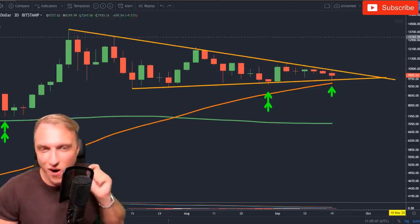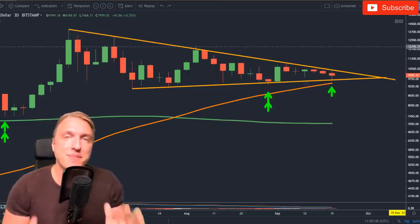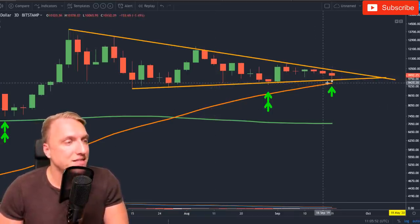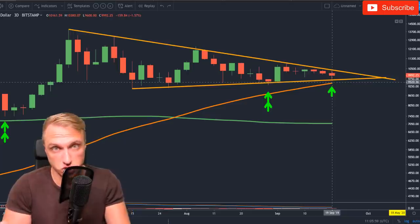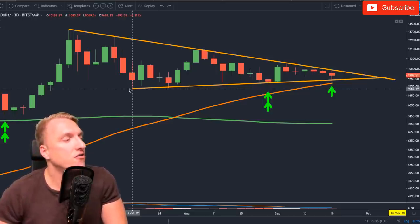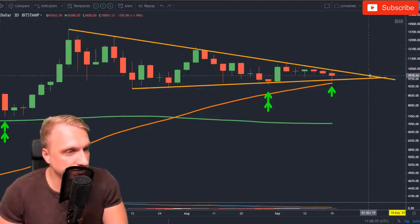However, if we were to break to the downside, which we think is pretty unlikely, but it is possible, guys, it is very much possible, unlikely but possible. If we are breaking to the downside, then we will not buy immediately when we break, because we can wick below. We will not buy or short immediately when we are breaking here to the downside. We will wait actually for us to break the descending triangle horizontal support, which is actually somewhere right there.